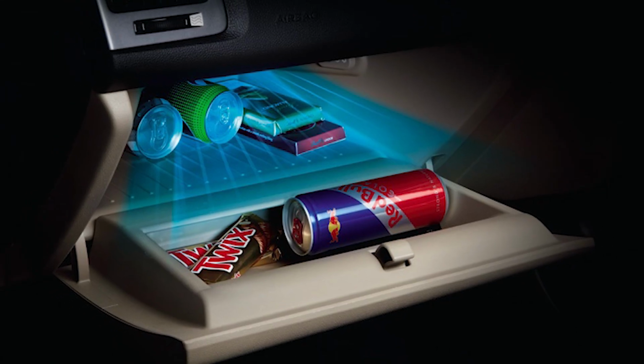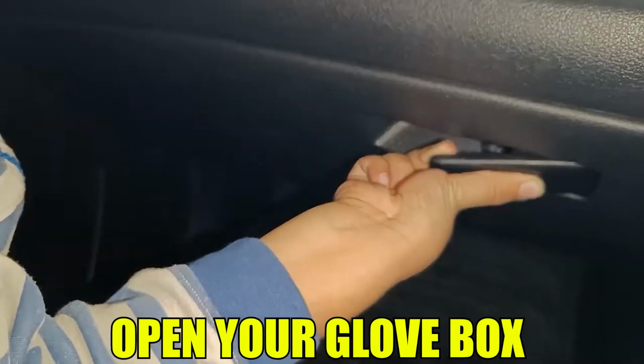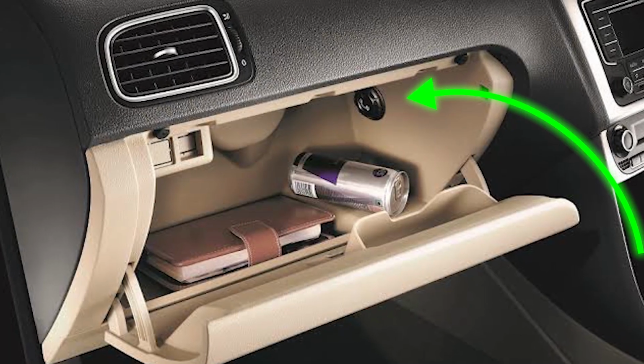It keeps beverages up to 30 degrees cooler than ambient cabin air and prevents thermal degradation of emergency medications and stops snacks from melting. To activate this cooling chamber, open your glove box or center storage compartment and locate the circular mechanical dial or sliding shutter valve mounted on the back or side interior wall.